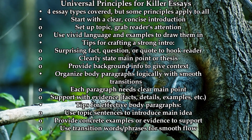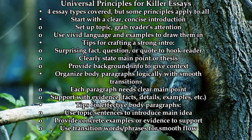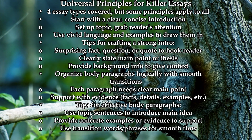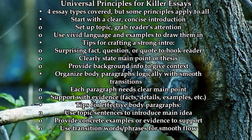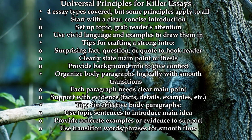Universal principles for killer compositions. So, there you have it. The 4 main types of essays and some tips for making each one shine. But, no matter what kind of essay you're writing, there are a few universal principles that will help you create a killer composition every time.